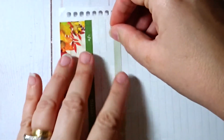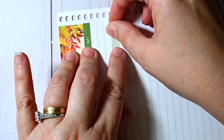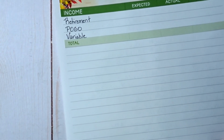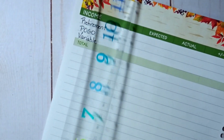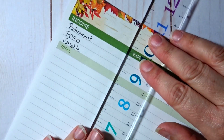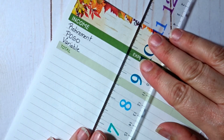But I do sometimes sell things on Facebook Marketplace. Sometimes the kids will pay us for something. What else? Oh, well, I actually probably am going to have to work at my job.